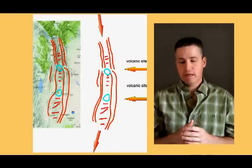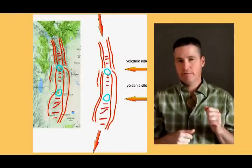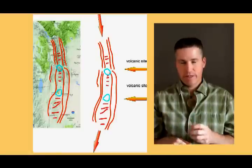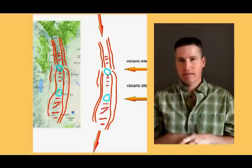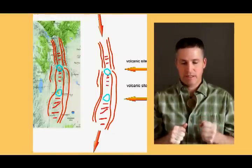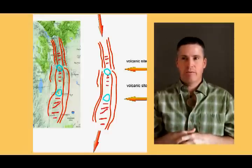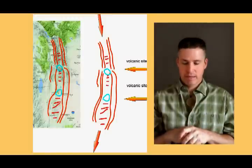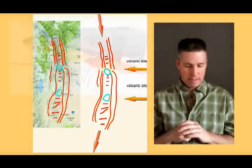The Yellowstone hotspot, which is a magma vent. It's not like a mood lamp scenario. We don't have blobs coming up and creating volcanic eruptions. It's actually an ongoing, continuous flowing system. And when it reaches the lithosphere, it branches out in any number of directions. And I'm going to get to that in just a moment.